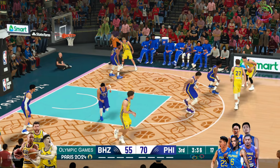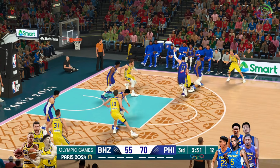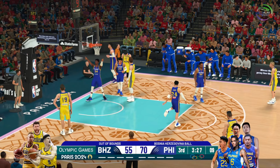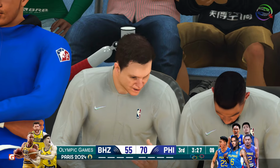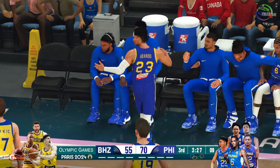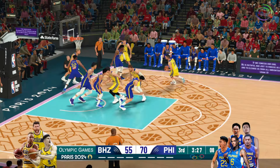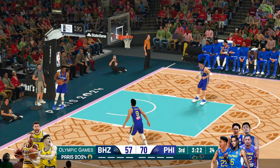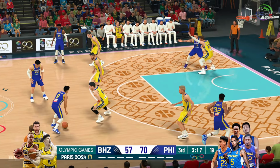Passes it to Dimes. It's deflected, and so out of bounds it goes. And they retain possession. Into the lineup for your home team, Thompson. Wide open look here for Zubac. Zubac. And good, as it just snugs right down through the net. Just impressed with the teamwork out there, setting the table for one another.